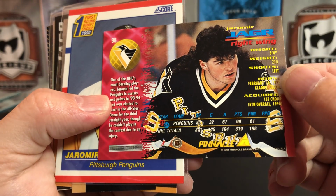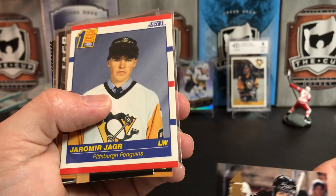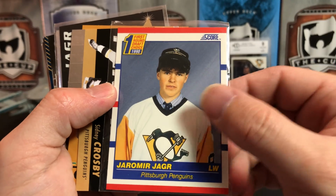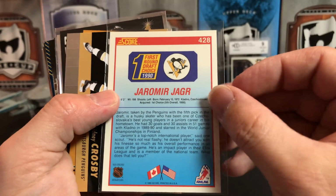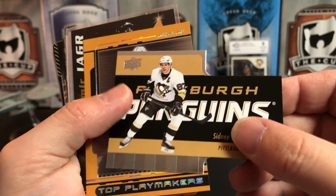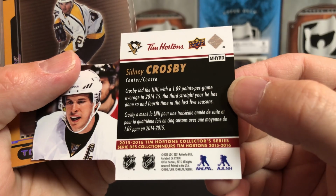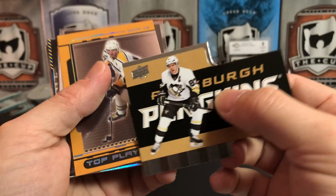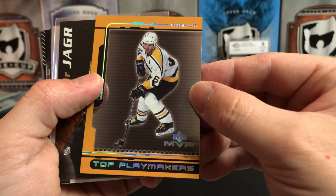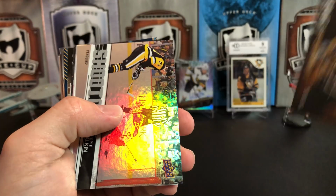Forgive me, some of these are from the time when I stepped out of collecting. That is from 91 Pinnacle. That actually was when I was collecting, so I don't know why I don't recognize that one. Double J, Score Rookie. I have this card autographed that I got in person. It's one of my favorite cards. And then we've got a die cut Pittsburgh Penguins, Sidney Crosby. What is this from? 2015-16 Tim Hortons. Do not have any 15-16 Tims. That's actually really cool. I like the design on that. Playmakers of Jaromir Jagr from MVP. From Pinnacle, we've got a double J.